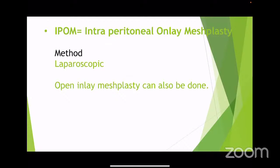So there is IPOM and IPOM plus. There are two procedures. IPOM is intraperitoneal, where we just reduce the contents and put the mesh. But if we close the defect and also put the mesh, doing both things, that is called IPOM plus. We fix the defect and put the mesh, that is IPOM plus. I'm not writing IPOM and IPOM plus separately, I have just kept IPOM, but do understand that when I say this, we are closing the defect.